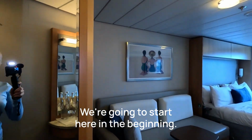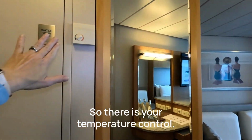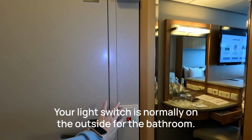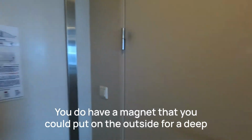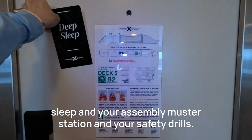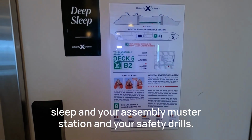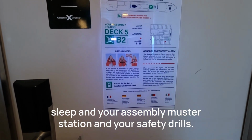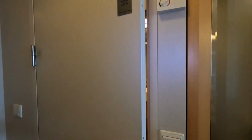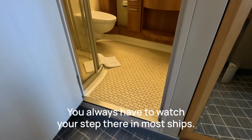We're going to start here in the beginning. There is your temperature control. Your light switch is normally on the outside for the bathroom. You do have a magnet that you could put on the outside for a deep sleep. And your assembly muster station and your safety drills. The life jackets are actually located under the bed. Here is the bathroom. You always have to watch your step there.